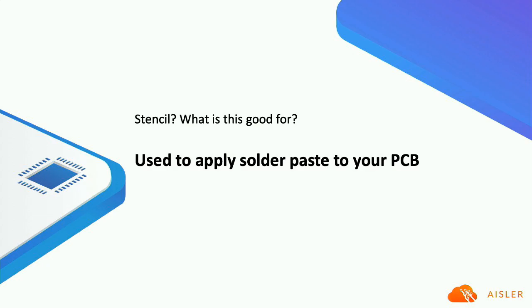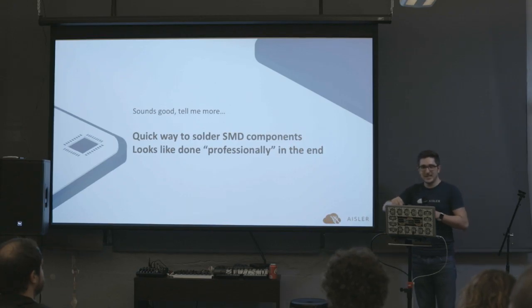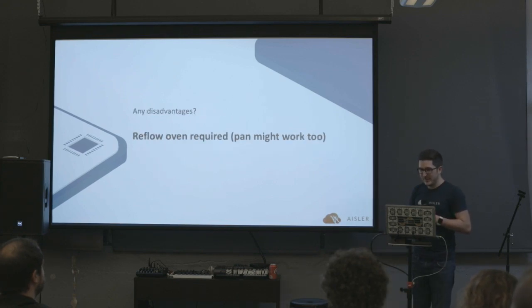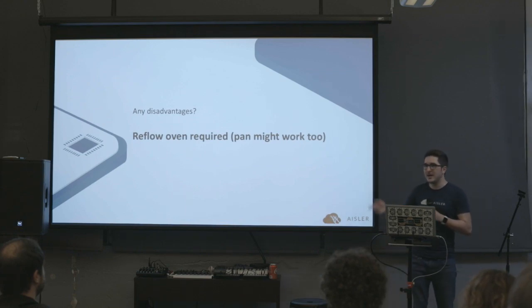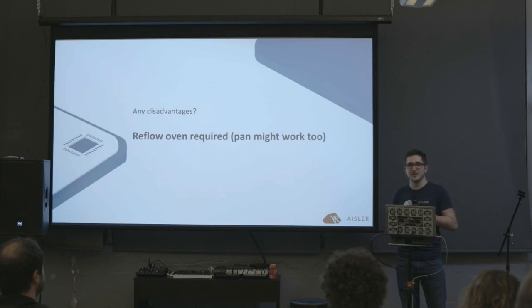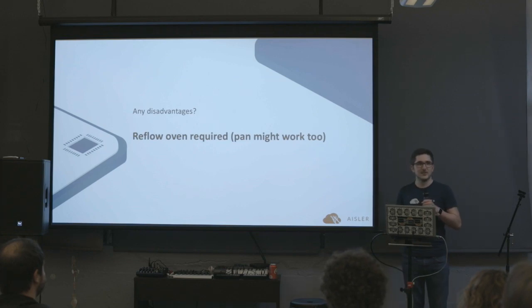Let's take a look at the stencil. I really like stencils, because when you use these for soldering, besides that you are able to mount really small parts, it just looks really professional, because you don't have the flux all over the PCB. And if you do a prototype with a stencil, it looks like, okay, it's done professionally. And there is always a thing about, oh, I need a reflow oven. Essentially, everything works, from the heat gun over to a pan. It doesn't really matter as long as you don't use it for doing the pancakes afterwards. So it's really not that critical when it comes to prototyping.